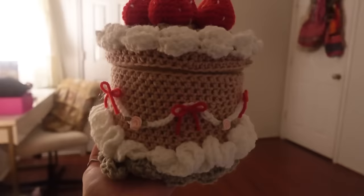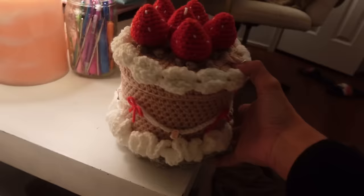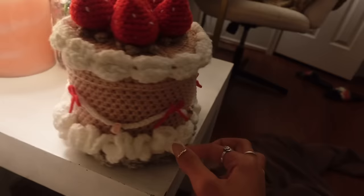Alright guys, final reveal. Ready? Yes. How cute is that? The strawberries are literally perfect. And then I added the flowers at the bottoms of the little drapes. I wish I did these higher though, because the cake looks kind of blank here.